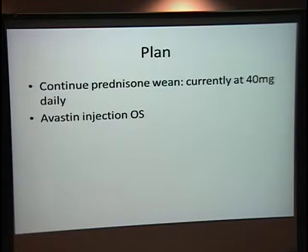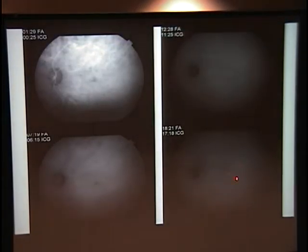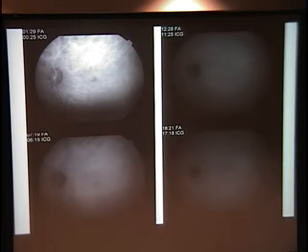So we continue her at the prednisone wean. She's now down to 40. And at that point, she gets an Avastin in the left eye because we were concerned about that hyperfluorescence in the left eye there on the fluorescein angiogram. I think one other thing I wanted to show was just on the ICG. You see, again, the concern there, maybe there's some hyperfluorescence late, which would be consistent with a neovascular membrane.